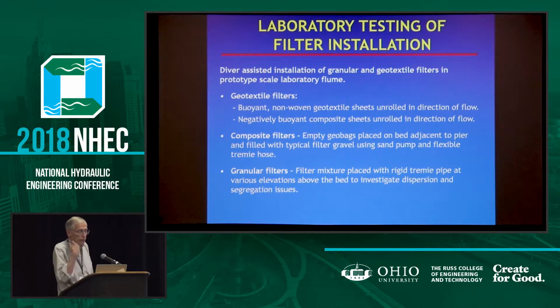The composite filter or the GEOBAGs placed on the bed adjacent to the pier. You could either do it as they do in Europe or have done in Europe, fill them, put them on a barge, get them on site, push them out where they need to go, and then inspect that you've got a good, complete, continuous filter. But something that we ran into that we thought we'd try is, how about if you have an overhead clearance problem, how do you get those GEOBAGs, those filled GEOBAGs, underneath the bridge pier, back under the bridge?